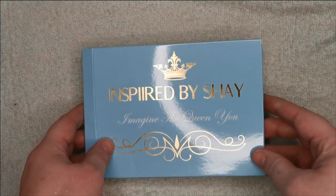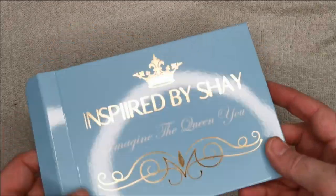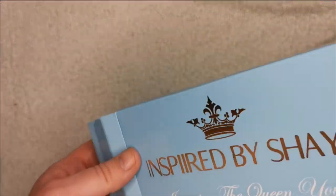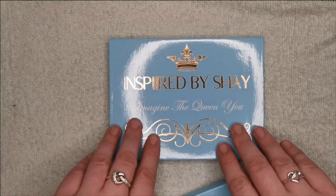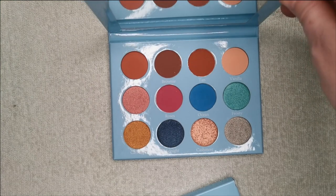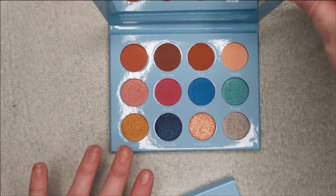Okay, so moving on. This is an eyeshadow palette by a new UK indie brand. Well, this is their only product at the moment. This is inspired by Shay, and it's Imagine the Queen You. I love the packaging. I think this is really classy. And let's get rid of that. This is the colour story. I think this is going to suit a whole range of people.